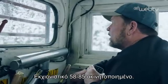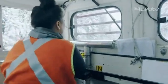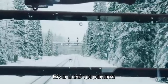Wow, stop signal, 10 cars. This is terrifying right now, to be honest with you. Terrifying.